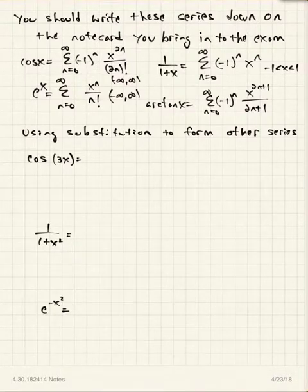One thing you can do within these intervals of convergence for these functions is you can go ahead and derive other series from these. So for example, cosine of 3x, all you're doing is using substitution here. You're simply taking the original series, and every place you see an x, you're simply replacing it with 3x. So in this case, this would be 3x to the 2n power divided by 2n factorial. Right, that would be the series for cosine of 3x.